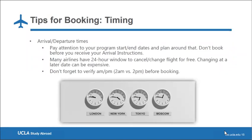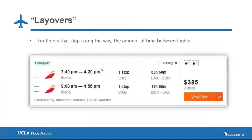The last thing, when you are looking into flights, is to make sure that you're verifying the AM and PM. That includes the AM and PM of departing and arriving at your destination. That's very important, especially when it comes to arriving within those arrival instructions or any kind of jet lag that you may have. So with that in mind, we're going to go ahead and speak a little bit more about what you may be seeing when it comes to purchasing flights.